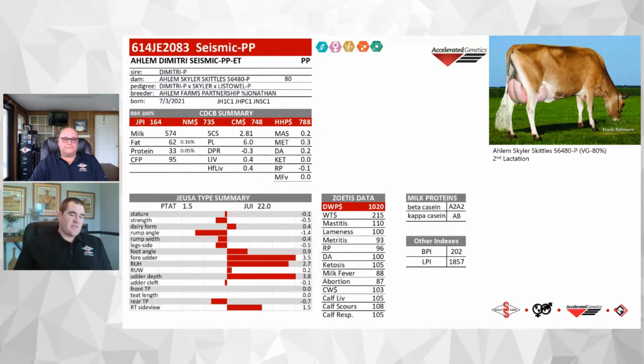But that 22 JUI does put him as number 2 if you sort the young bulls list. So just a really unique opportunity here with the bull that's polled, homozygous polled, that high JUI. Just a really, really unique opportunity on this bull.